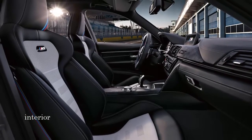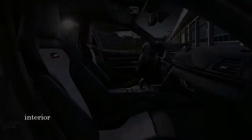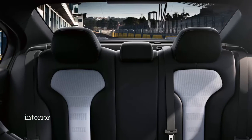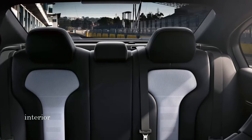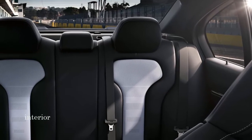Only 500 of those units will be making it stateside. So if you're in the US, you should be in even more of a hurry. Pricing hasn't been released yet, but expect it to carry quite a premium over the standard M3. Though, if you can swing it, it's likely worth it.